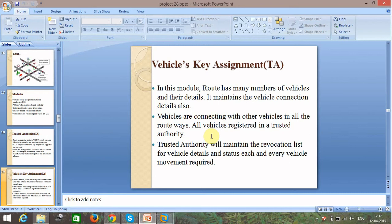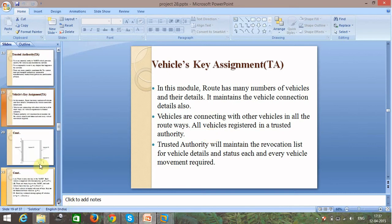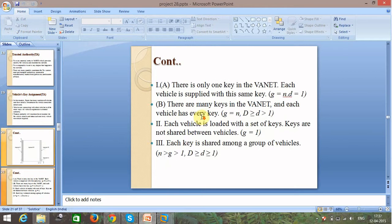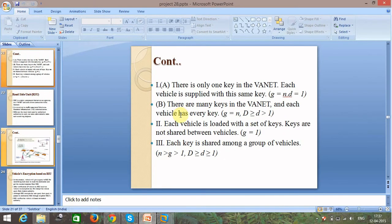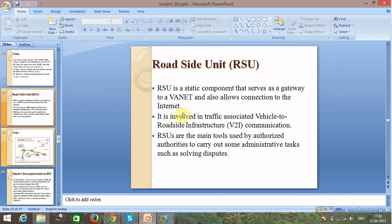The trusted authority generates the re-encryption key, which is a secret key, for each vehicle, and it secures the vehicle query. In this case, there is no possibility of a malicious node or malicious detection happening at this moment. Next, these are some of the previous modules I explained, with many possible ways of keys. Next, the second one is vehicles encryption based on the roadside unit.